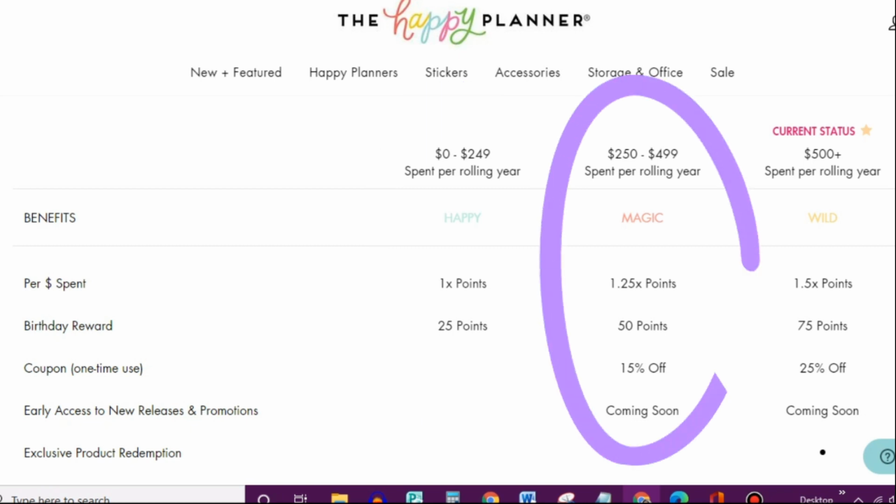And then the next tier is Magic, which is $250 to $499 spent in a rolling year. In that one, you get 1.25 points per dollar spent, 50 points on your birthday, and a one-time use 15% off coupon that they send to your email. So if you've reached that tier, make sure you check your email often. Usually you'll get an email first that says congrats, you reached the Magic tier, here is your coupon for a one-time use. So make sure you don't delete those, or that none of your Happy Planner emails are going to your spam.